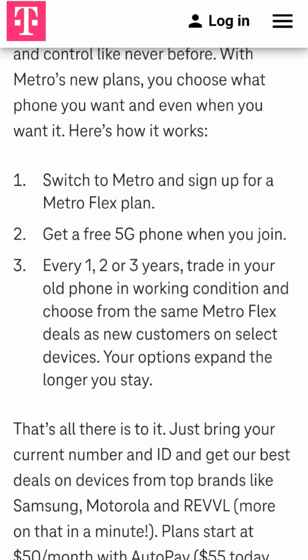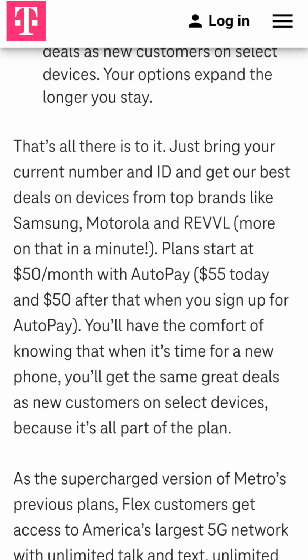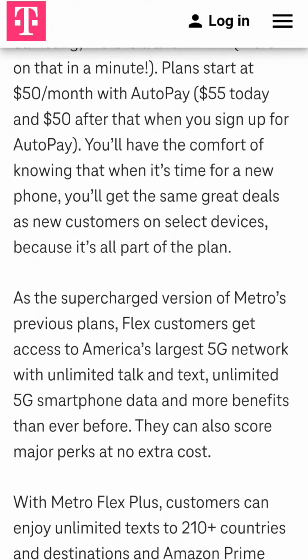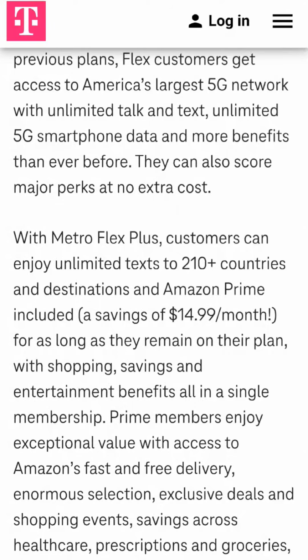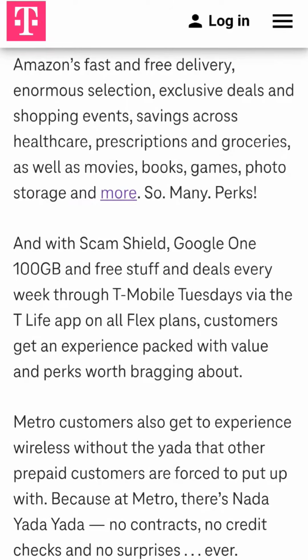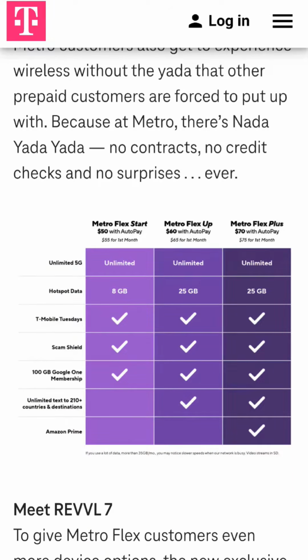Things you got to pay attention to because this is where the gotcha comes in, which is what they claim that they don't do. So the Metro Flex now is three different plans, and these plans are centered around the fact that you can get the same deals on devices as new customers. So here it just kind of goes over some of the perks of the Metro Flex plans. A couple of things, these plans are pretty much the same as what we already have, but there's an additional plan that's added in, as you guys can see here.